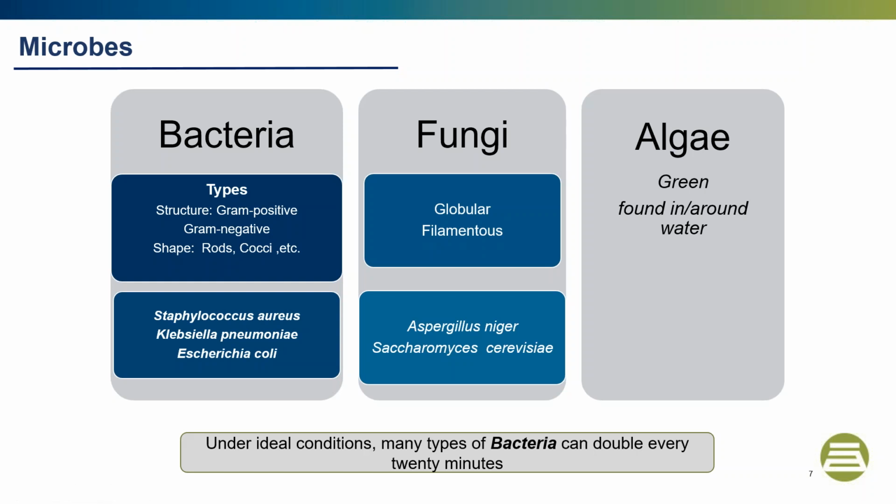Simply put, microbes or microorganisms are tiny living organisms that are too small to be seen with the naked eye and can only be seen under the microscope. There are various classes of microbes. Two of the common ones are bacteria and fungi, and they're all around us and far outnumber the human population on Earth. And given the right conditions, they multiply very quickly.